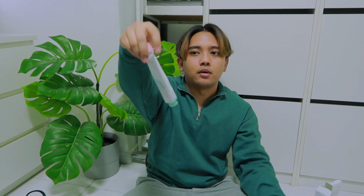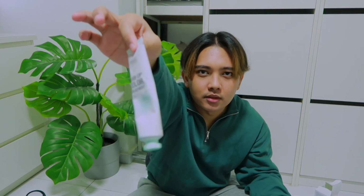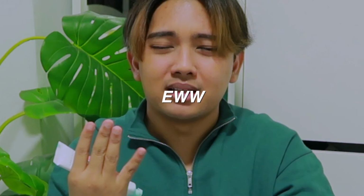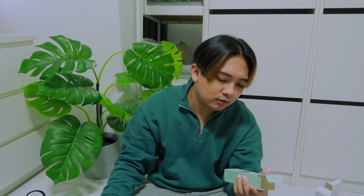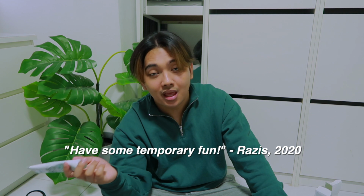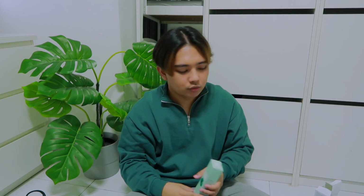The thing I don't like about it is that it's very messy. Since the bottle is like, oh yeah, I'm just not good at applying it. The thing I like about it is the smell. The scent is nice. Other hair dyes have an overbearing scent, but this one has a nice scent to it. If you have light or bleached hair, you can use this to have some temporary fun. This is not bad. I'll give it a 4 out of 5 also.